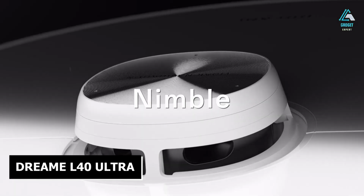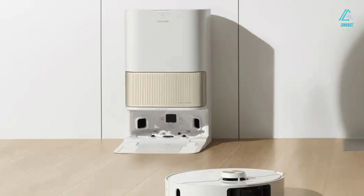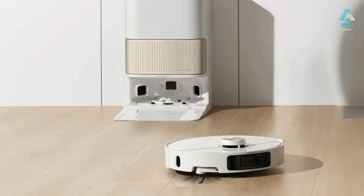Number 2. Dreame L40 Ultra. Not all RoboVacs can handle the extra challenge posed by lots of pet hair, but one that impressed on this front was the Dreame L40 Ultra. This bot was put through its paces in a home filled with furry, four-legged friends, and rose to the occasion.